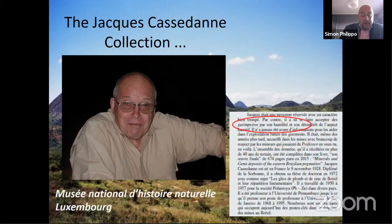Jacques was also a very humble person. He had a very good relationship with the miners. He never went there to buy minerals, but to study the deposit and do his scientific work, and he also gave information to the miners. So when, with this information, miners found a very good pocket a few weeks later, a specimen was put aside for Jacques Cassedanne. When he came once again, his specimen was there, and he received it as a gift, for the help and for the humility of his contact with the miners.